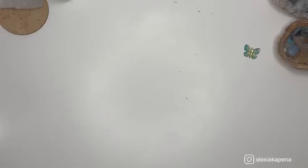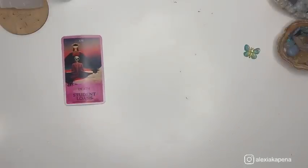Pile number 4. What do people find physically attractive about my pile 4s? We have Death.